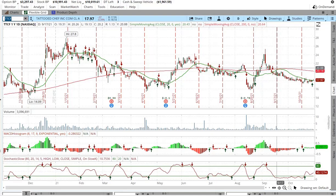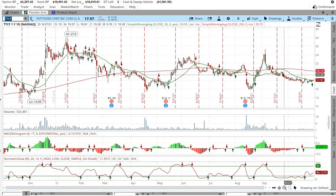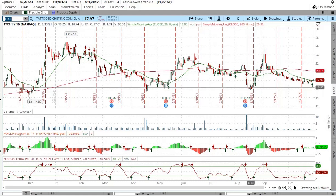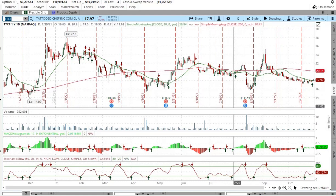And we got rejected off of the 200 moving average line. The 20-day moving average moved lower. It moved under the 20-day, and I was very disappointed with the stock. Not getting a lot of good press. Even though their year-over-year, quarter-over-quarter growth is massive, they're not profitable, which is unfortunate, but they're getting better. I think they're going to crack that nut pretty soon.